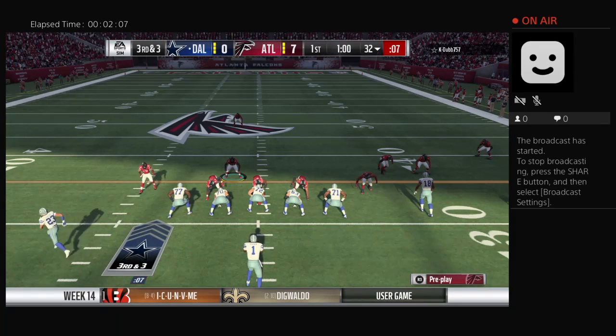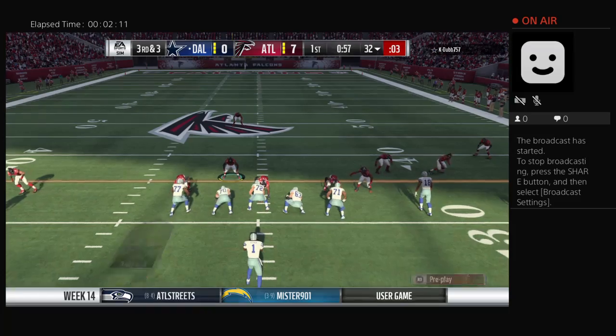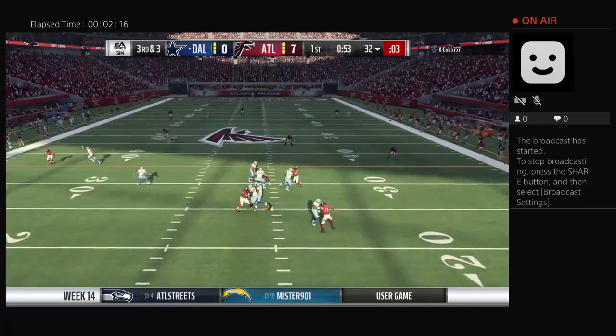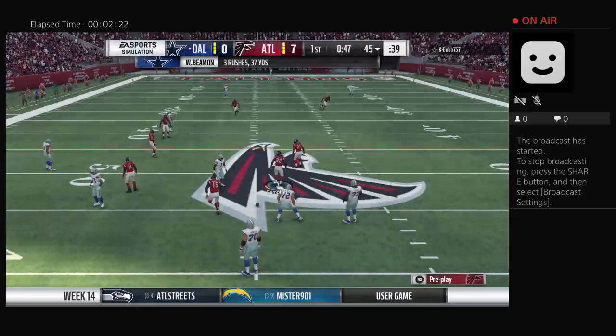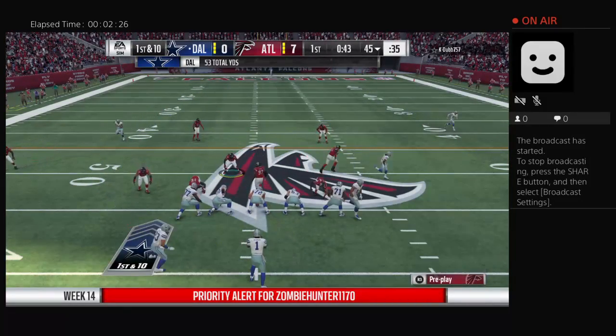And the back goes into motion. They'll look to throw. Steps away to his left. He can run for it, and he will. Opted to run for it. The decision, a good one. Picking up the first, getting 14 yards on the scramble.